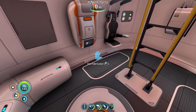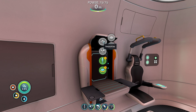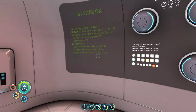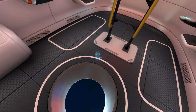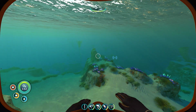All right. Let's go get some. Let's make some water. I've already forgotten what it. Bleach, coral tube and salt. Okay, do I have any? I have no salt on me. I got 1 salt there, so we need to get some more salt, which is over here.